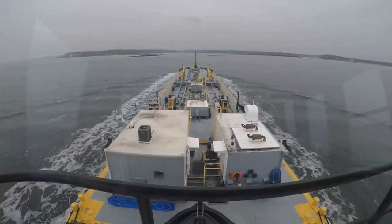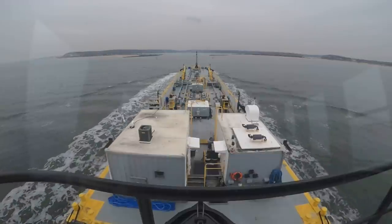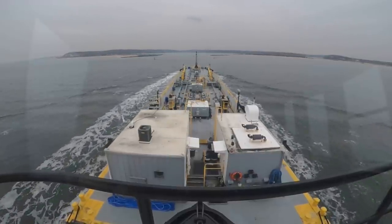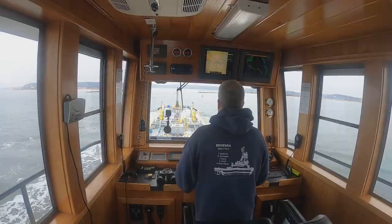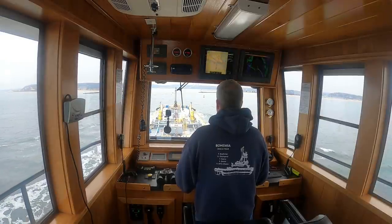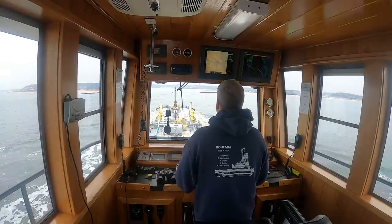I'm looking, the range is not stacked anymore. You can see, I don't know if it shows up on camera, but the two red lights up there are at an angle, so that means that I'm not dead center in the channel. I'm more to the right of it, which is just what we wanted because the tide's going to send us to the left. So now I can aim right for the range lights, and as I get set down, it should be pushing us right towards where we want to be.